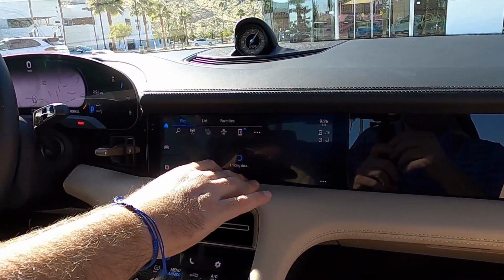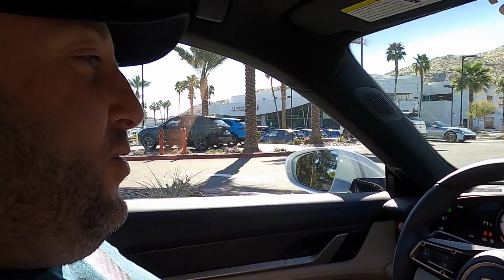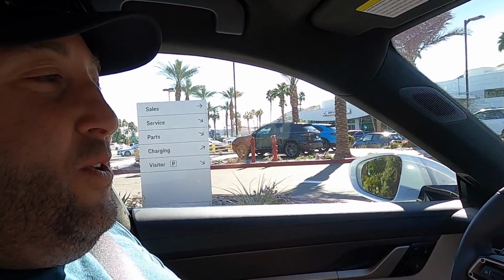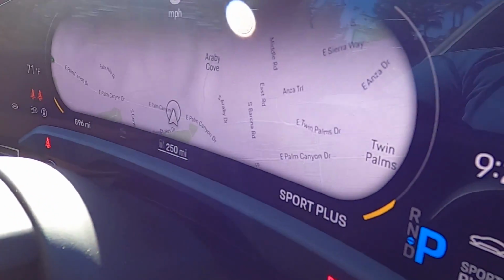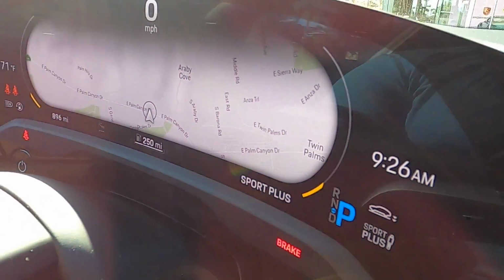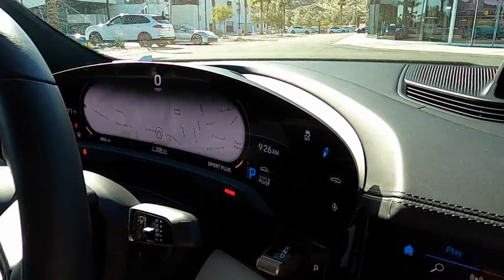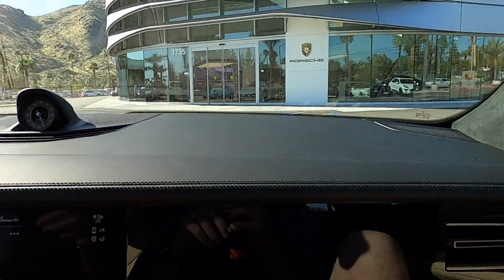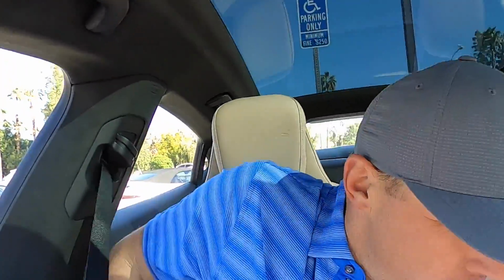Let's see. Okay, we wanna put it in race mode. From what I'm told, it sounds like a motor when you drive if you put it in Sport Plus. Sport Plus mode? So we're in Sport Plus. So, get this thing a drive. I like the Alcantara headliner. I'm gonna put my seatbelt on here.